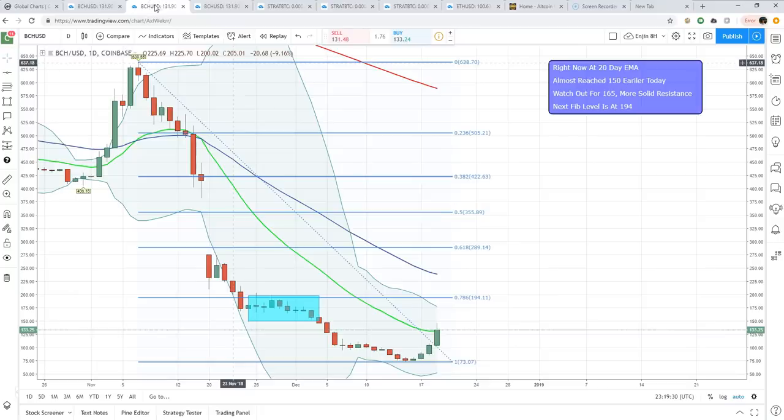And here is the daily chart. So at this very moment we are trading around the 20-day EMA right here. So earlier today we almost reached 150, so that was very close to this resistance area from 150 up to 180. But I would say here that the tough resistance really starts at 165.